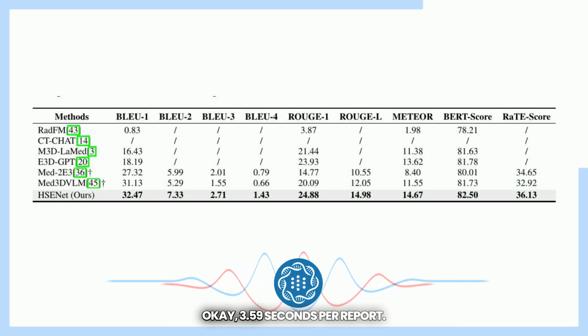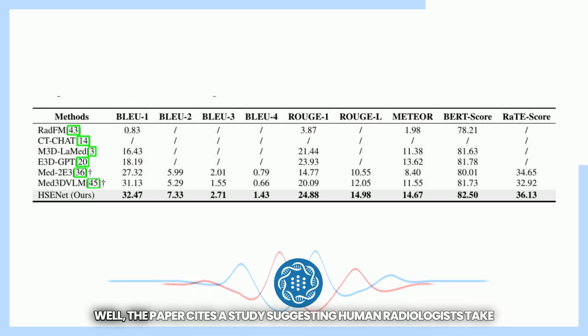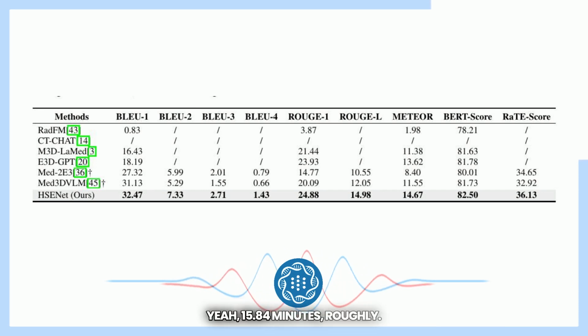Okay, 3.59 seconds per report. How does that compare to a human radiologist? Well, the paper cites a study suggesting human radiologists take, on average, around 950 seconds per report. 950 seconds. That's like almost 16 minutes? Yeah, 15.84 minutes, roughly.